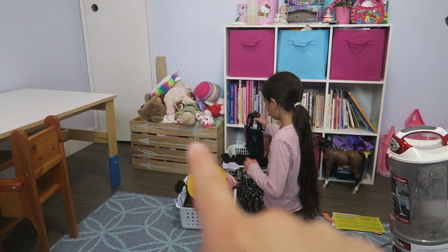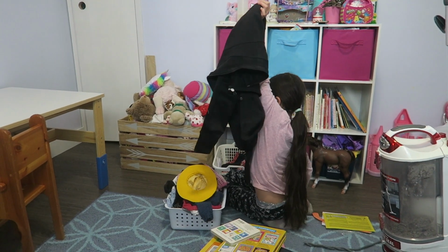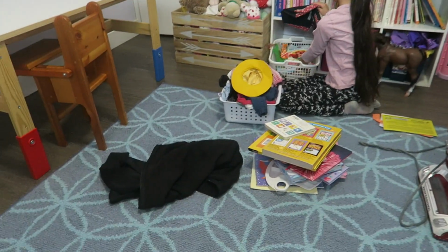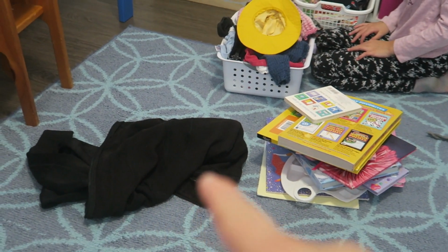This stuffy bin is broken, so I need to nail that back together. I know, I was going to tell you that. There's also another stuffy bin, so Mia loves stuffies so much. Okay, so here's an example. What is this, Mia? That's a hoodie. So instead of keeping her hoodie on the back of the door where I have hooks for it, she will stuff it in a bin. She would rather stuff it in a bin than hang it up. That's what we're working with here.